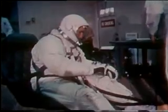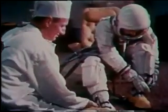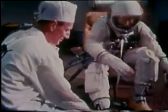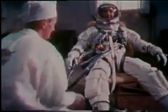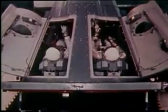For the next few hours, they would systematically progress toward launch. The steps were now a normal routine. They had done them again and again. They had practiced flying Gemini 4 in a simulator. They had practiced emergency aborts. They had their temperature and blood pressure taken.